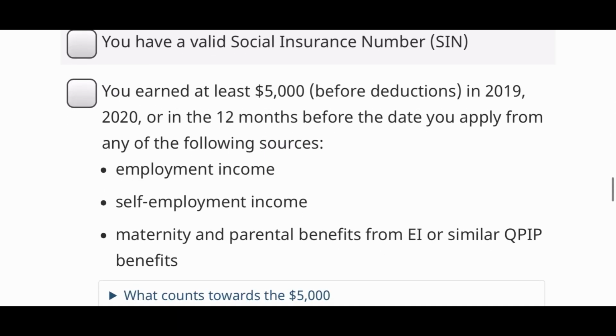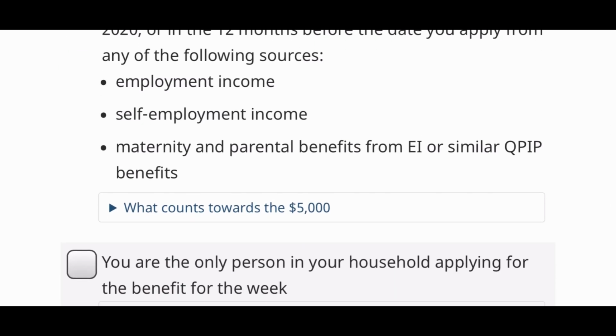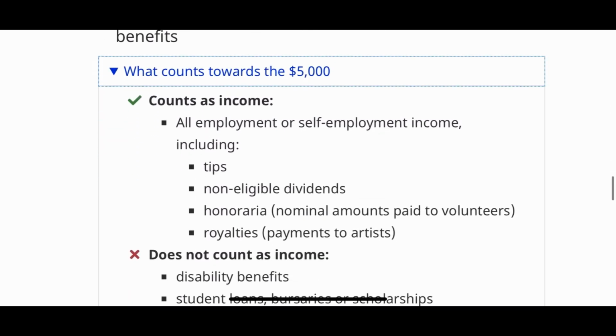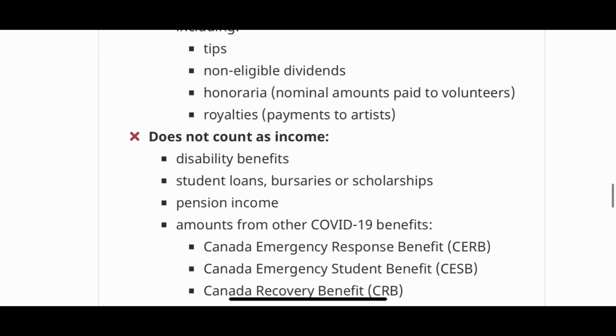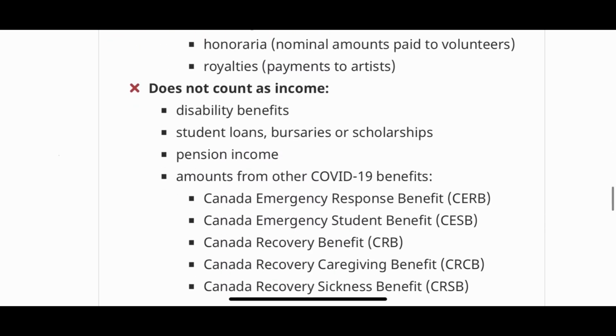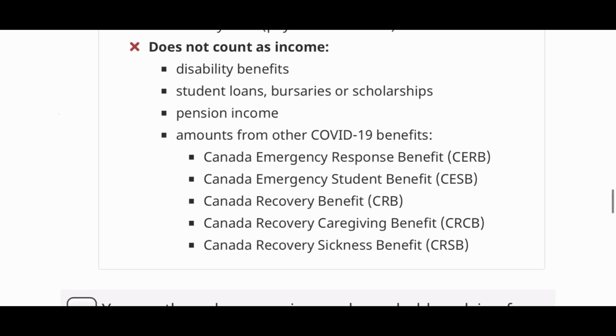And you must have earned at least $5,000 before deductions in either 2019, 2020, or in the 12 months before the date you apply, from either employment income, self-employment income, or from maternity and parental benefits from EI. So if you want to go through what qualifies towards the 5,000, you look at tips, non-eligible dividends, and that kind of thing, but it does not include disability benefits, student loans or scholarships, pension income, or COVID-19 benefits such as the CRB.